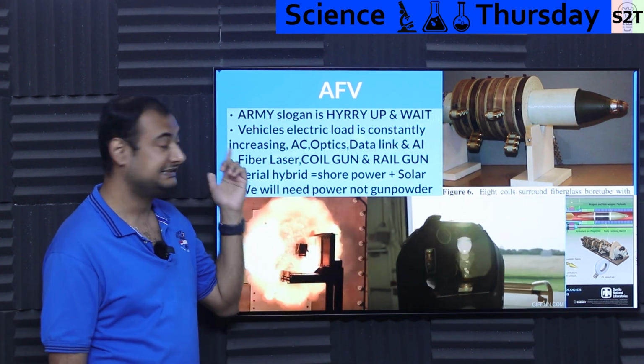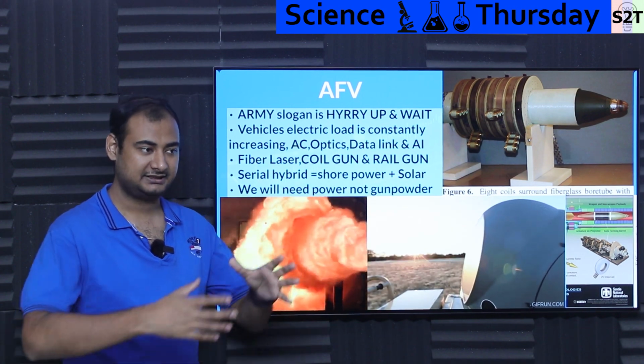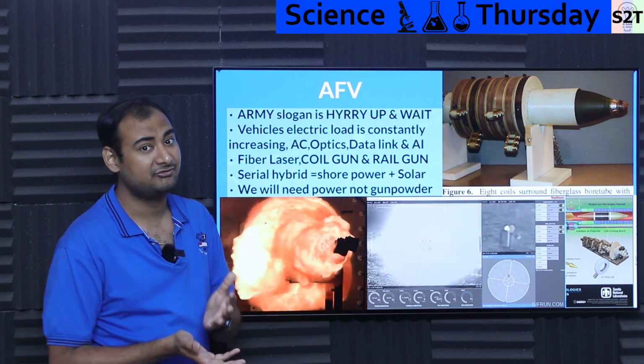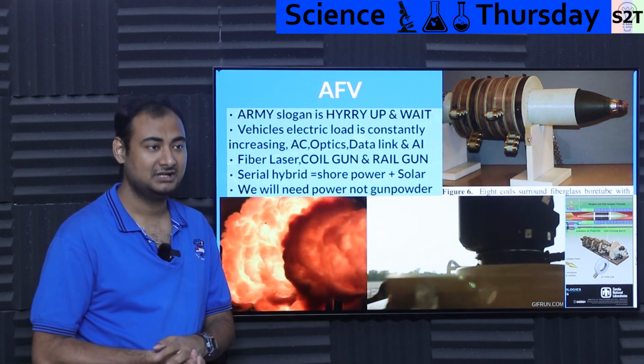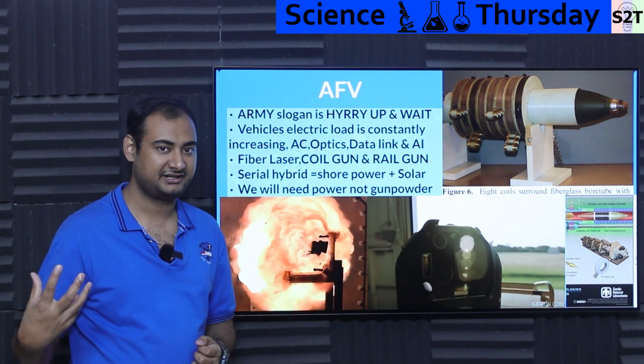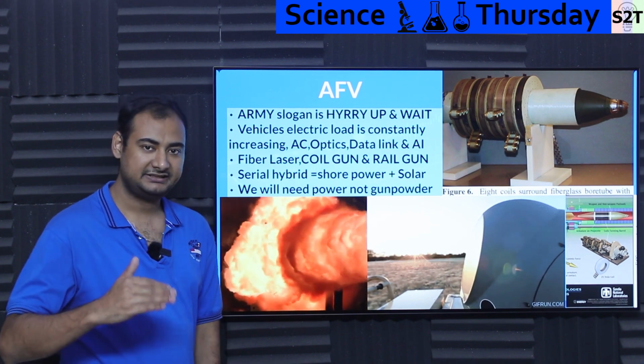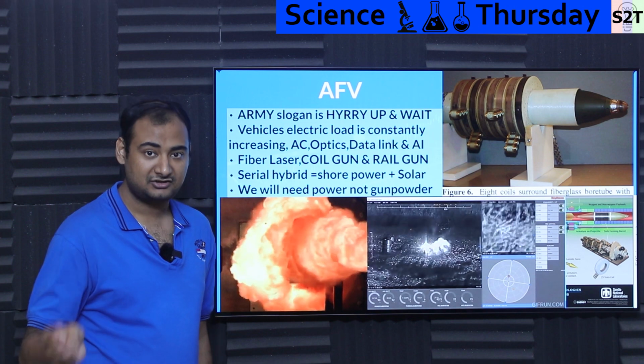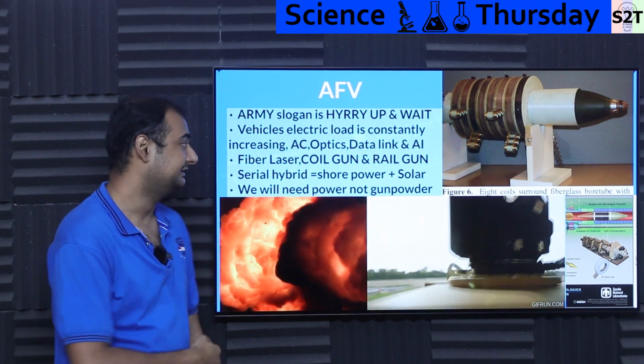Well, what's happening is the electrical vehicle load. Back in the days a vehicle only used to be a vehicle. That's it, done. Some vehicles may have had an air conditioner, but nothing much more. Some had generators a little bit to drive the radio, but nothing major. Now the electrical requirement on tank systems, on armored fighting vehicle systems, trucks is going exponentially higher.